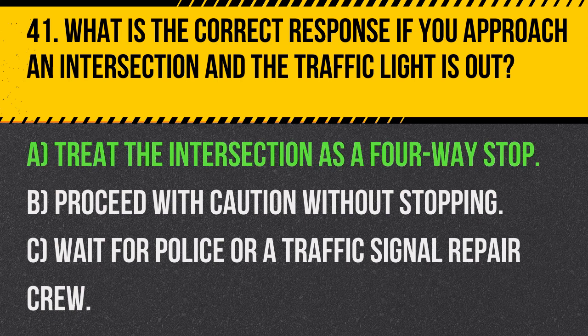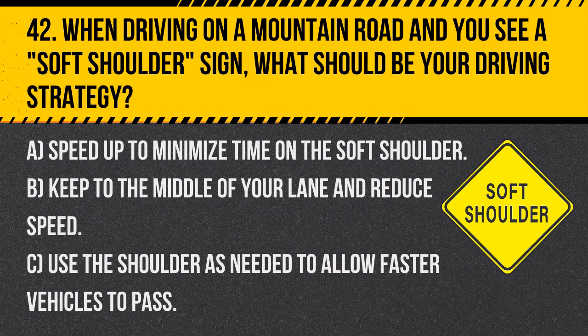Answer: A. Treat the intersection as a four-way stop. When traffic signals are out, drivers should treat the intersection like a stop sign controlled intersection from all directions to ensure safety.